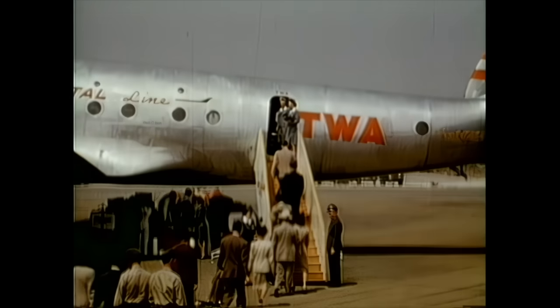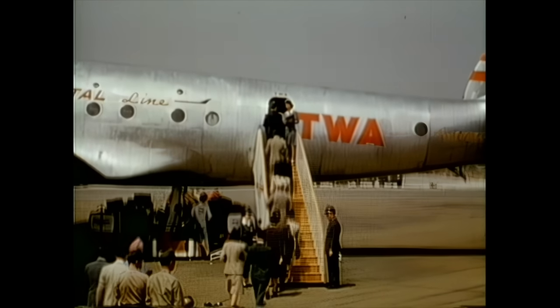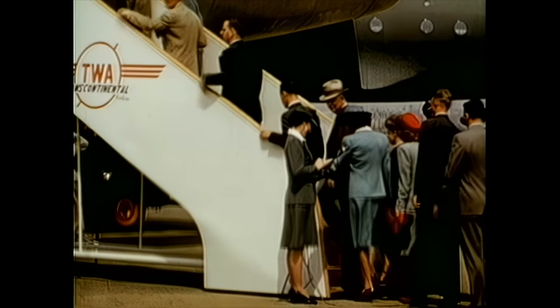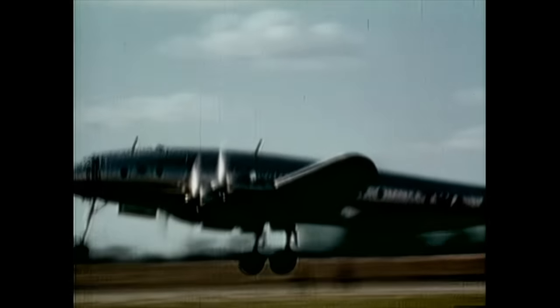By buying back C-69s from the Air Force, including those partially built at the factory, Lockheed were able to offer customer airlines new aircraft almost at war's end. Pan Am were the first to receive these refurbished Army planes. And the Connie made its first commercial flight on the 3rd of February, 1946.